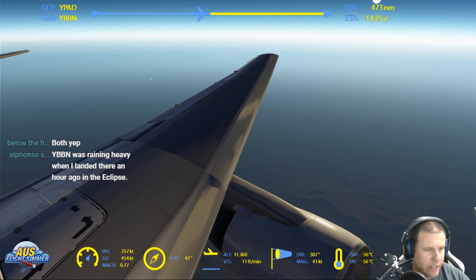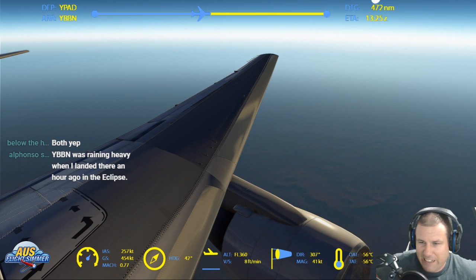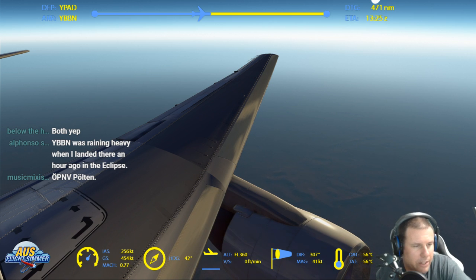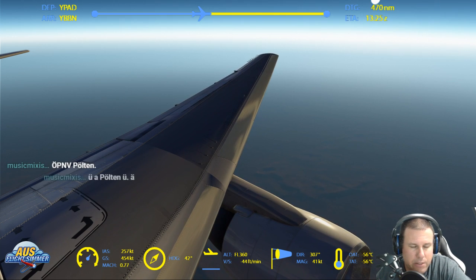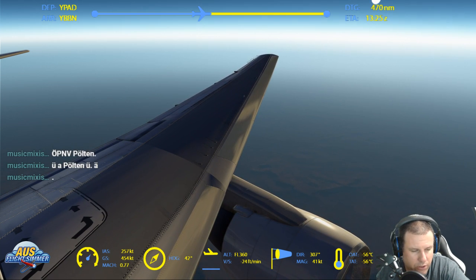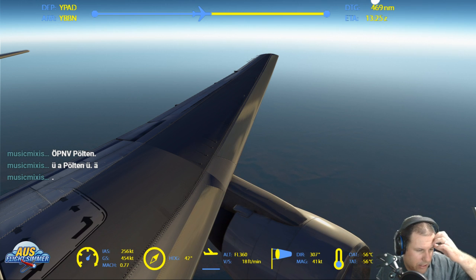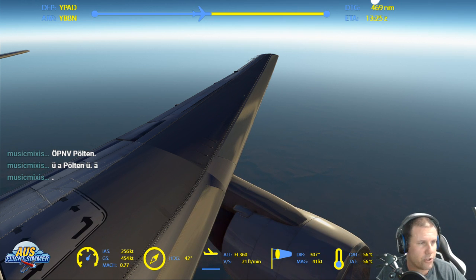YBBN was raining heavily when I landed there an hour ago. Yeah, it's raining for sure, and that's not what I want to hear for tomorrow's real life escapades, I need it to be sunny, but I don't think it's going to be. One of the reasons why I was flying up here, when I was picking the flight yesterday, I knew the weather wasn't going to be that great, so that's why I decided to fly into Vegas, because I knew it was going to be interesting and fun to watch. Well, hopefully. I'll probably make some mistakes on the way.